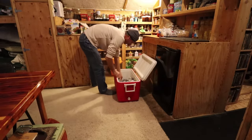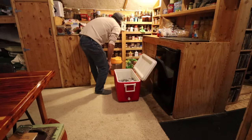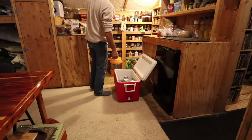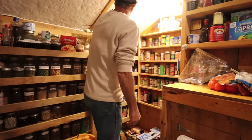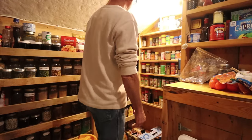I always get this question, but all the stuff in jars, that's all dehydrated stuff, so there's no liquid in any of that, so that can stay. My homemade wine that's up there, that always stays. This one bottle right here that has the cork in it, every winter I come up here for the winter trip and the cork is popped. I pick it up and I put it back on.